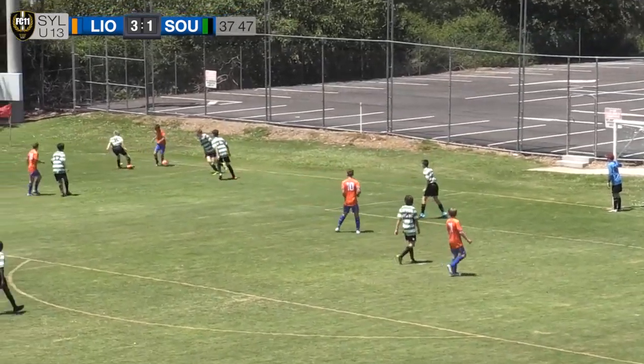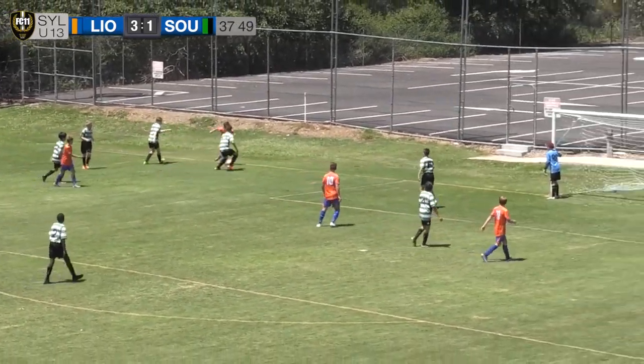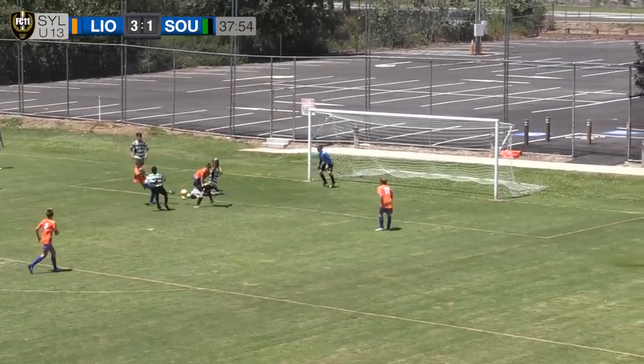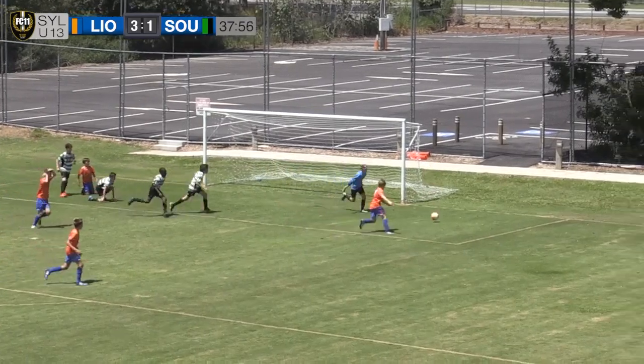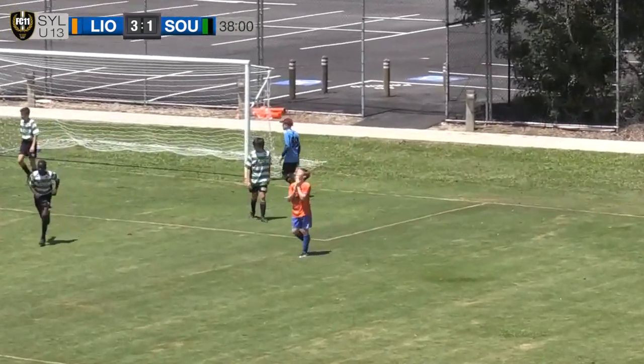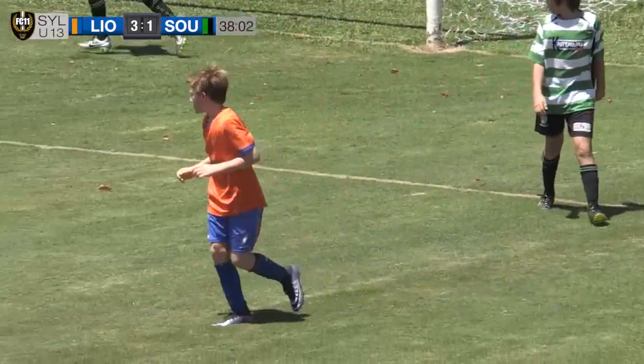Oh, how about these foot skills? Beats one. Beats two. Lions must score here. Muir! Muir! Off the post! Waldock! Well, that could have been his fourth.